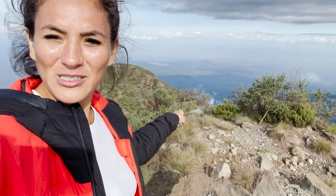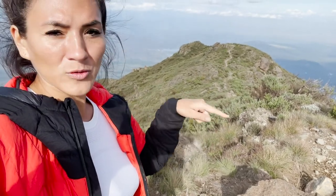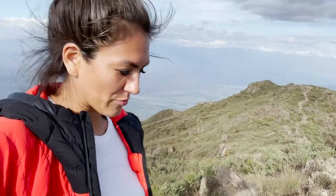So camp was all the way down there, but really pretty. It takes about 45 minutes to climb Little Meru from the camp that we were at. So it's actually really, really pretty.